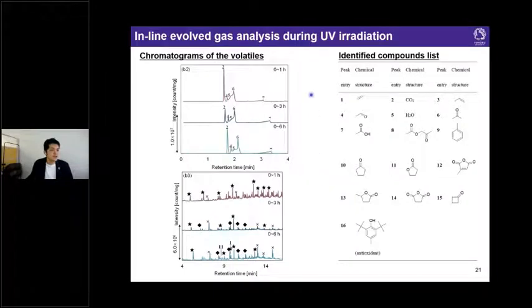Okay, so the EVA encapsulant was rapidly aged by the micro UV irradiator combined with a pyrolyzer, and the volatiles generated during irradiation were directly analyzed by combined GC/MS. The MS chromatograms of the volatiles generated during 1, 3, and 6 hour long UV irradiation runs of the encapsulant are summarized in this figure.